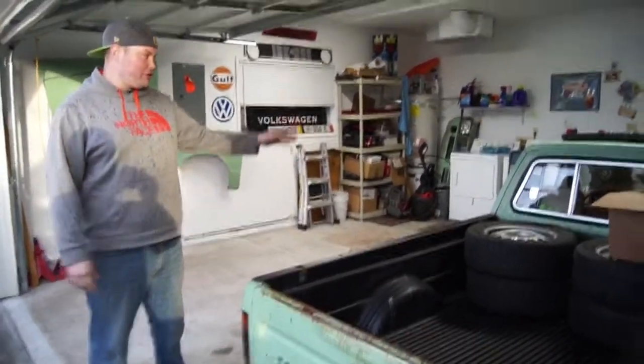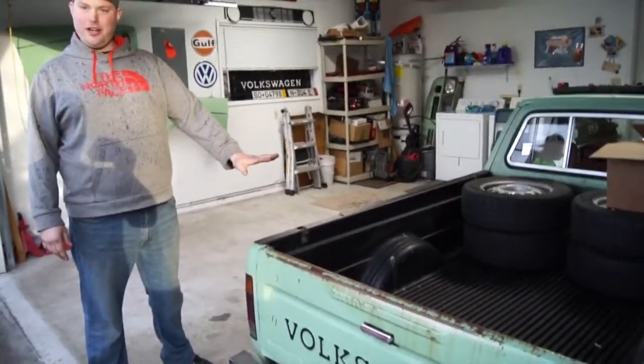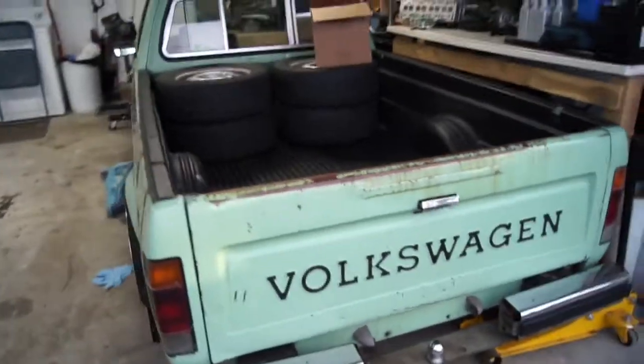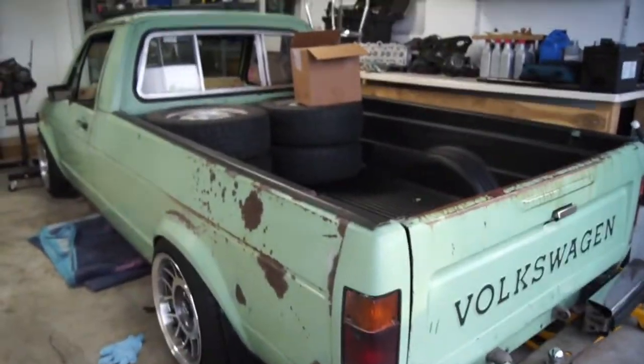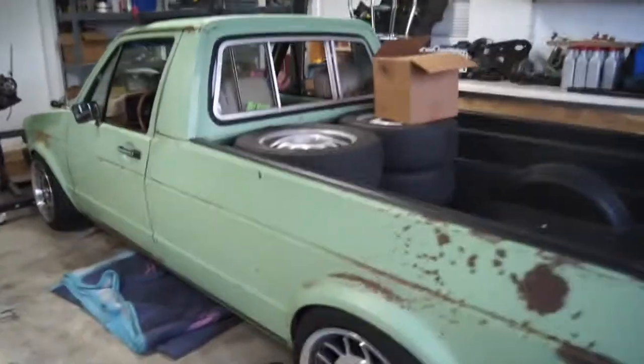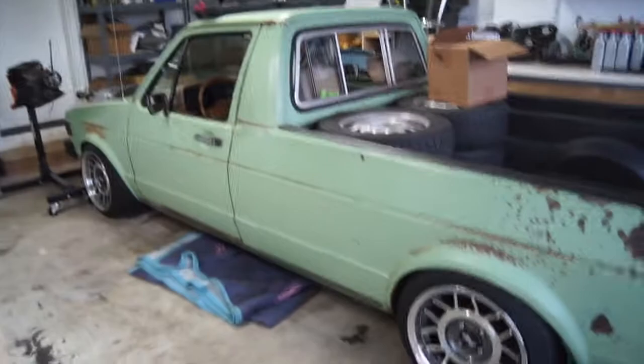But otherwise, this is one of my favorites. It's rusty and gross and nasty, but this thing stays in the garage because it's exactly how I want it to be. Now the patina on here is really awesome, and it's amazingly straight. Not big dents in it or anything like that. It's just definitely cool the way it is.